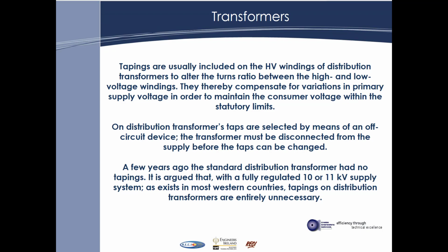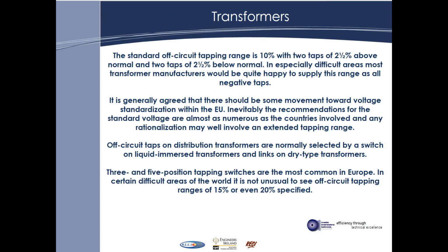A few years ago, the standard distribution transformer had no tappings. It is argued that with a fully regulated 10 or 11 kV supply system, as existing in most Western countries, tappings on distribution transformers are entirely unnecessary. The standard off-circuit tapping range is 10%, with 2 taps of 2.5% above normal and 2 taps of 2.5% below normal. In especially difficult areas, most transformer manufacturers will be quite happy to supply this range all in negative taps.